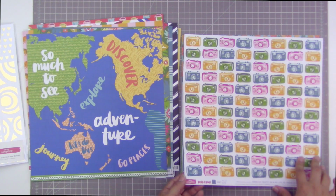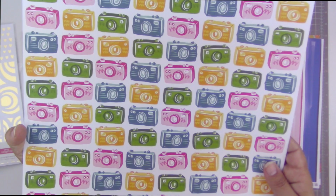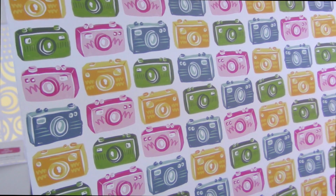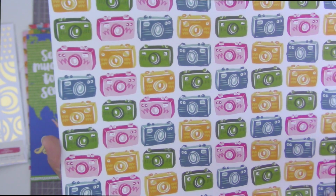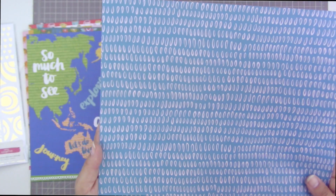A sheet of cameras. And these are really cute cameras. I like them. They're different than some of the other cameras that we've seen before. I like that they have dimension to them. And I love the coloring of them. These are going to be fun to cut out and use. It would also make a nice pattern paper, but I like cutting those sorts of things out.